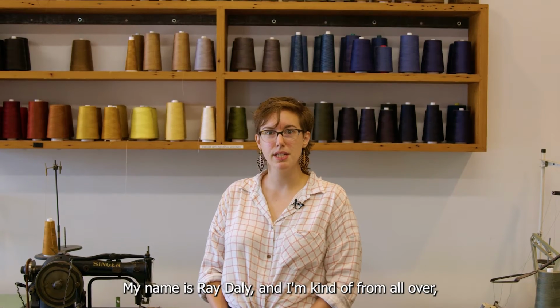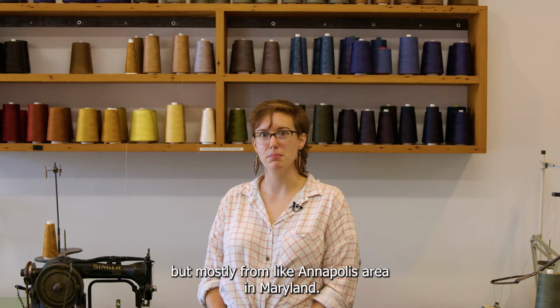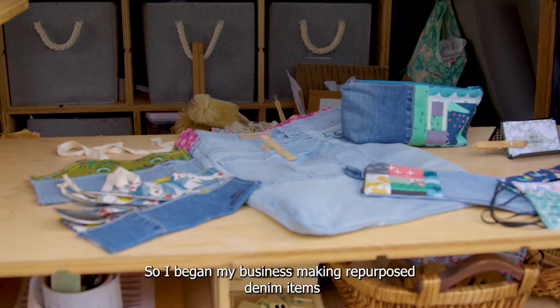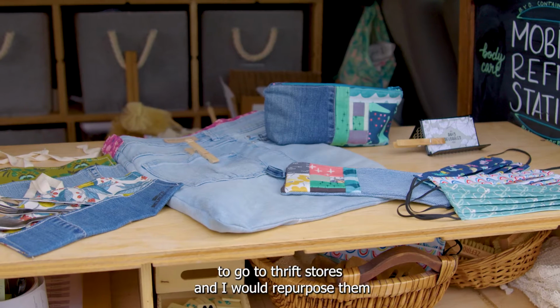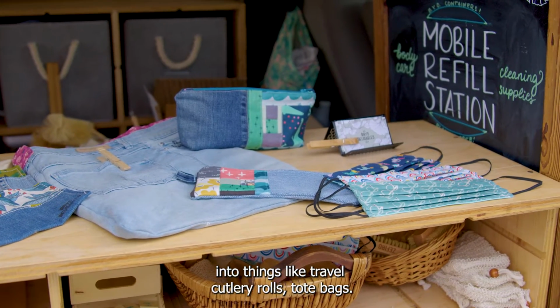My name is Daly, and I'm kind of from all over, but mostly from the Annapolis area in Maryland. So I began my business making repurposed denim items. I would take jeans that were too worn out to go to thrift stores, and I would repurpose them into things like travel cutlery rolls, tote bags.